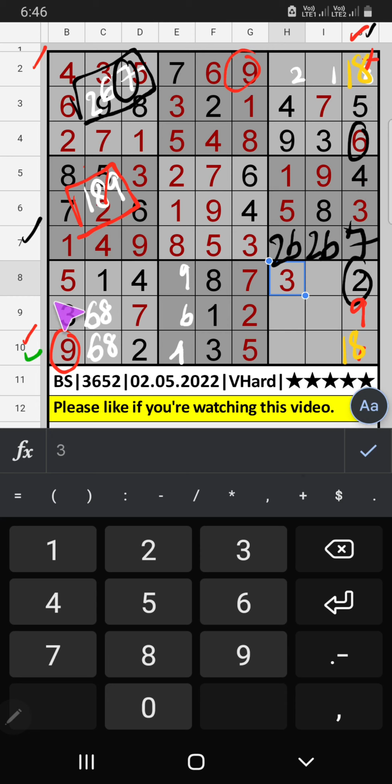10th row and 9th row, we have 9. So 9 can't come in these cells, the 9 is confirmed here. Then only 2 numbers are remaining, 4 and 6. It will come in one of the 2 cells, we will confirm later. 8th row, only 1 number is remaining, 6 is confirmed here. Since 6 is here, 6 can't come in this cell, 6 is confirmed here. Then 2 is here.